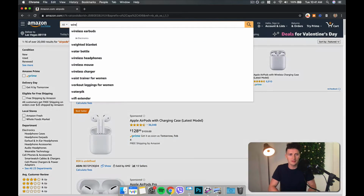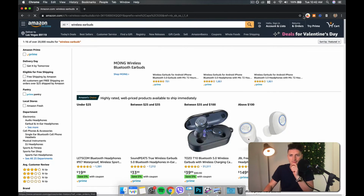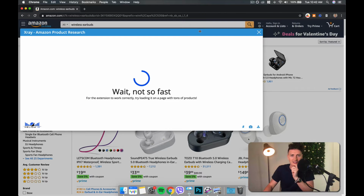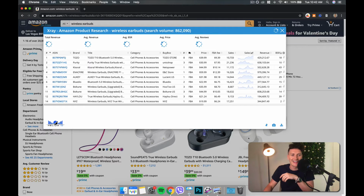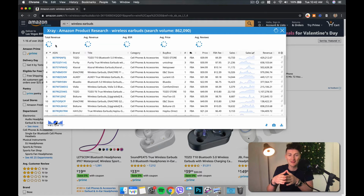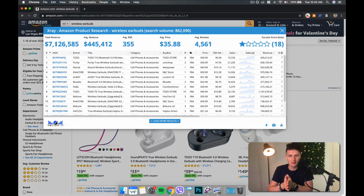If we go and we broaden this to the wireless earbud search, we come over to Helium-10, and we click that again so that our X-ray is highlighted and able to be used. And we come over to our total revenue here, which is how big is that pie that we're getting into. And we let that load as slow as it needs to actually load. You can see it's $7.1 million. We're also in early February. We're in like the slowest part of the year. So even if you times that out by 12, you get $85 million every single year of wireless earbuds being sold. Now, this is the first piece of the puzzle.